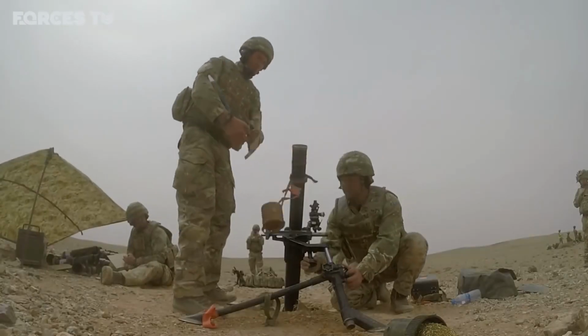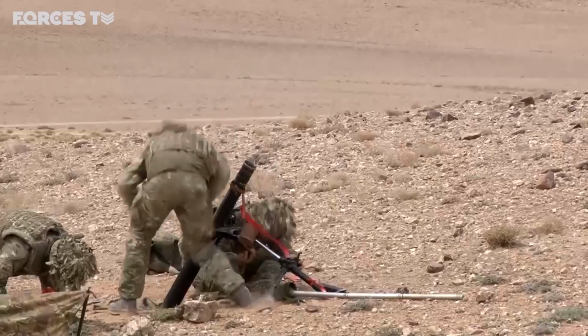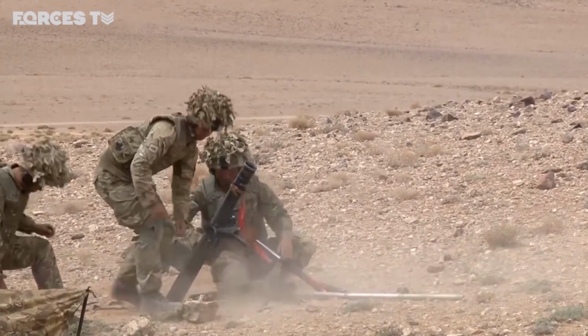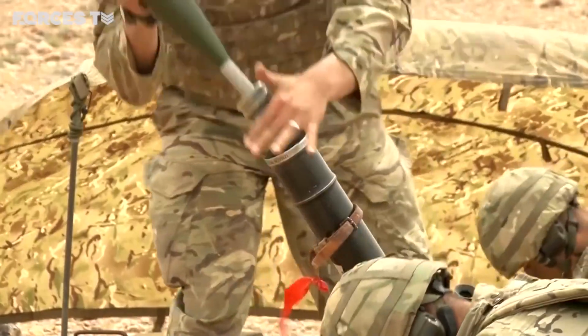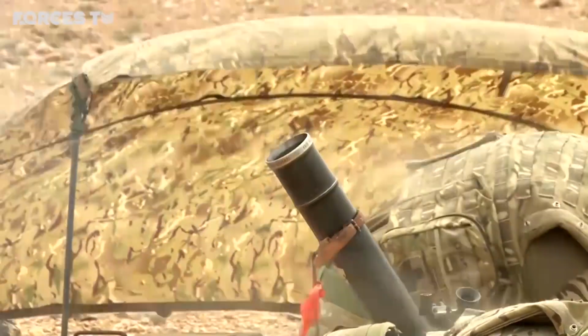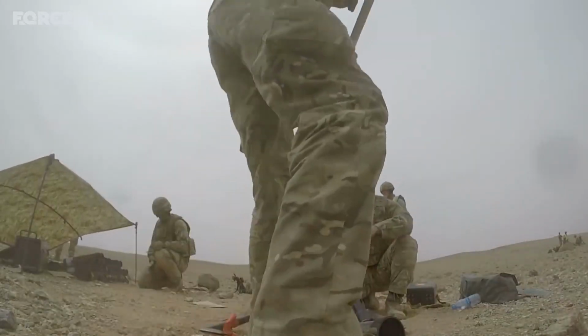Number 1, fire! Fire! Deep in the Jordanian desert, Somme Company's mortars are raining down fire on a pretend enemy. Elevation! 0965! And for the mortars, the huge desert provides a rare chance to fire live rounds. Ammunition expended!